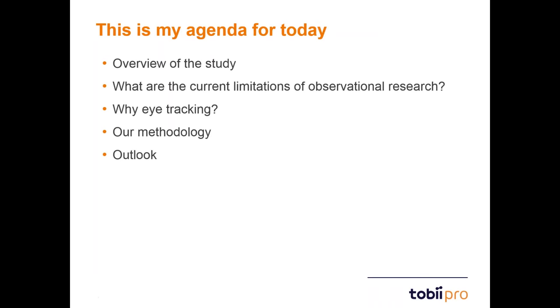My agenda for today, I want to give a quick overview of the study. Then I will talk about current limitations in observational research, why eye tracking makes sense, and how eye tracking also complements other ethnographic research methods. We'll talk about the methodology of this study and also give an outlook.